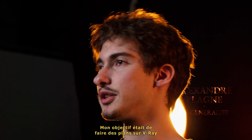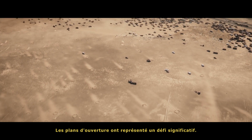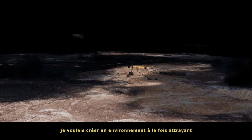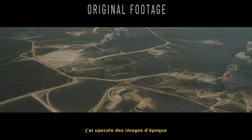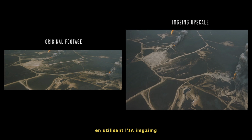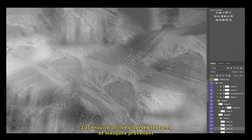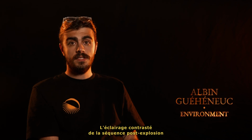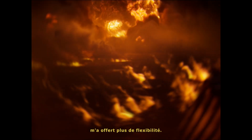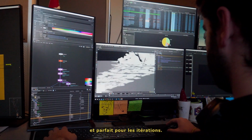My goal was to push some shots on V-Ray after doing the main environments on Karma. The opening shots presented a significant challenge, as I aimed to create an environment that was both appealing and true to the location. To accomplish this, I upscaled old footage using image-to-image AI to generate high-quality, accurate resources. I then used various textures and masks from my matte paintings to add final touches to the desert, like detailed reflections and displacements. The contrasted lighting in the post-explosion sequence offered me more flexibility. Thanks to Paul's custom Houdini tools, the workflow was light speed and perfect for iteration.